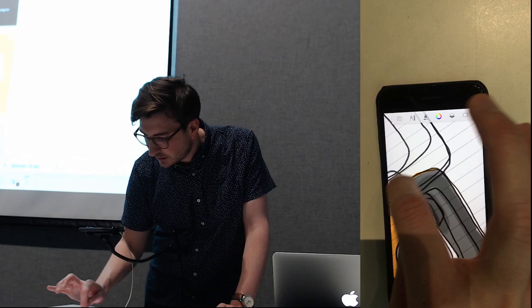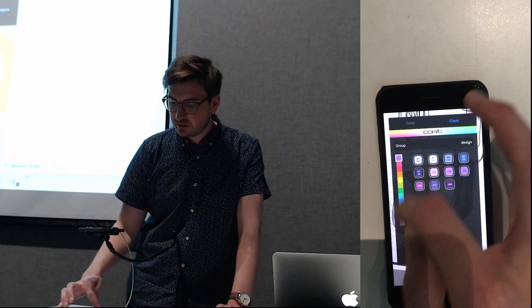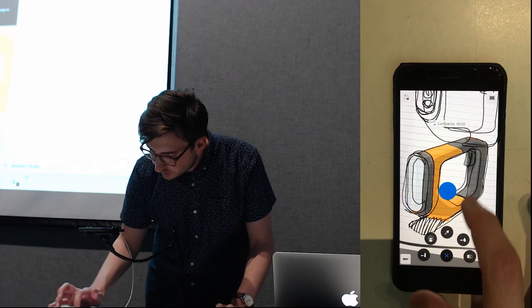And then again, with your brush, down here you can select your colors. I just try to stick with this color palette. There are also all these Copic colors in here, which is great. And if you wanted to use this color and just get different gradations of it, you can pull this up and down and do that, which is really cool.